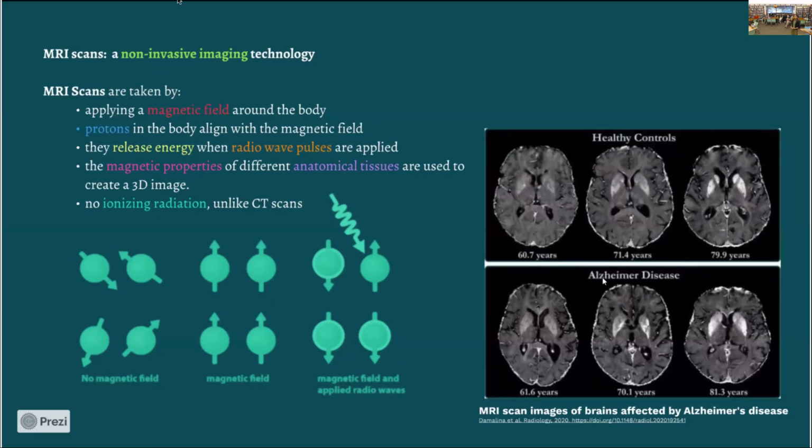MRI scans are a non-invasive imaging technology, which, unlike CT scans, do not use ionizing radiation. They release energy when radio waves are applied, and the magnetic properties create a 3D image. In addition, MRI scans are also safe for children. Next slide, please.